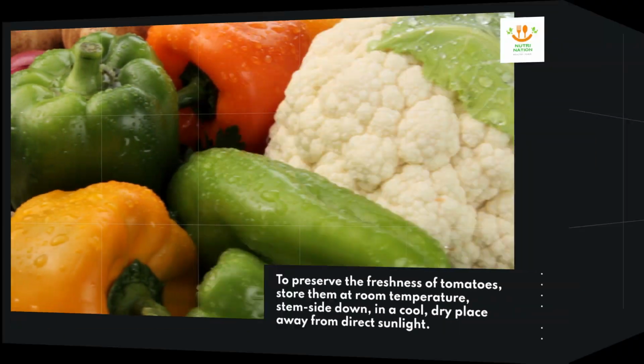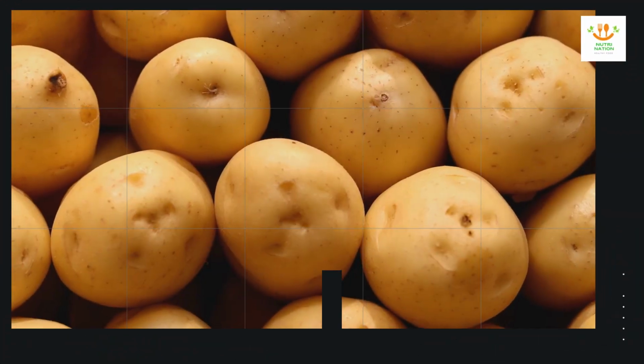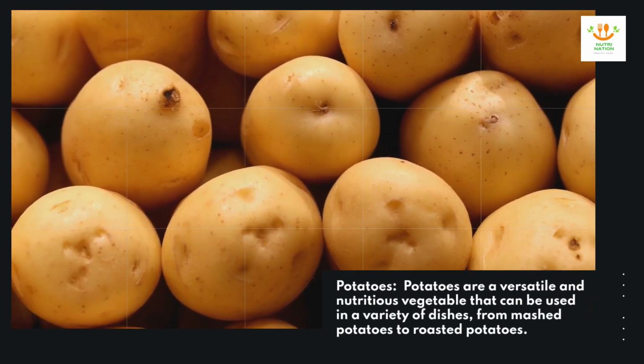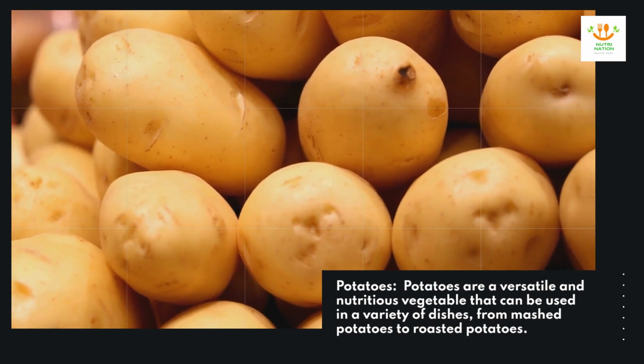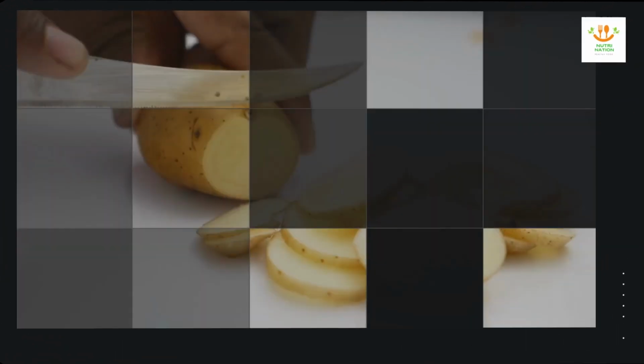from direct sunlight. Potatoes. Potatoes are a versatile and nutritious vegetable that can be used in a variety of dishes, from mashed potatoes to roasted potatoes.